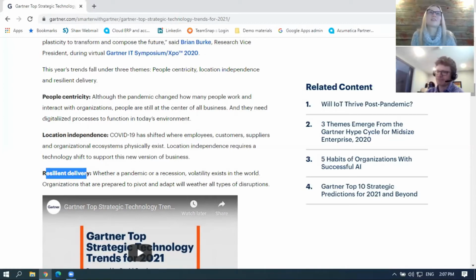You know what? I think it's funny, because this is something we've been doing well prior to COVID. It's funny that Gartner is posting articles like this in 2021, when in reality this is something we've been doing as a company for many years, even prior to COVID. So a part of me thinks, are we sort of pioneers of this new methodology, focusing on people using digital tools? Location has never been a concern for us, being a remote team, and we've always been able to deliver.